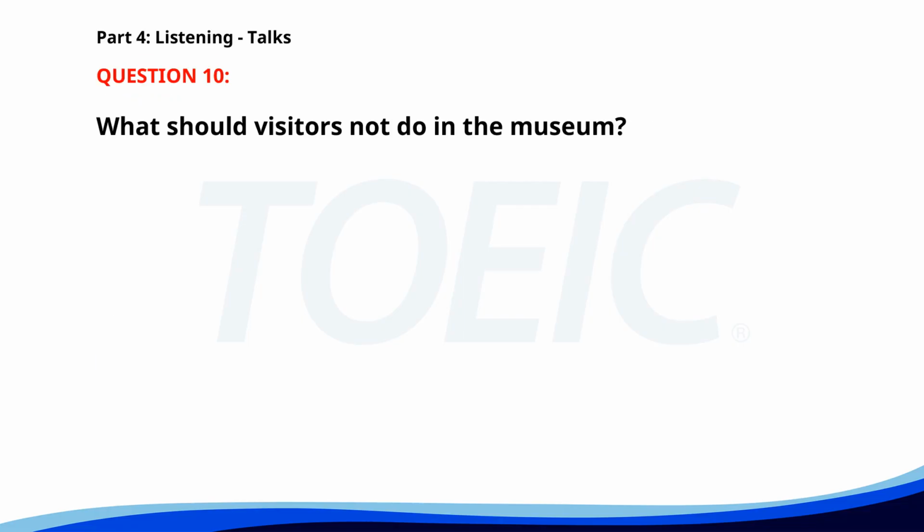Number 10. Welcome to our museum. We have new exhibits that showcase ancient artifacts and modern art. Please ensure you do not touch any displays. For guided tours, check the schedule at the information desk. What should visitors not do in the museum? A. Take photos. B. Ask for a tour. C. Touch the displays.